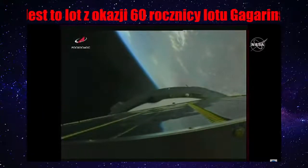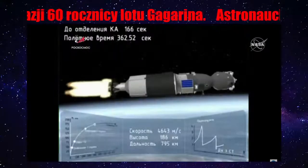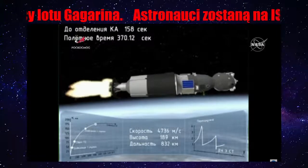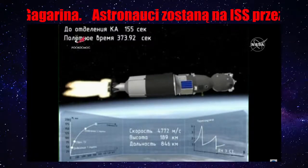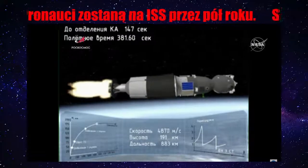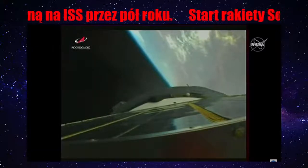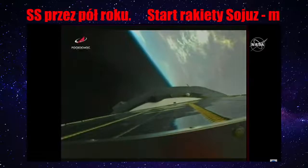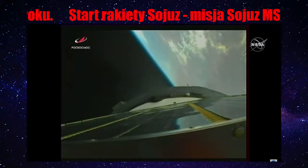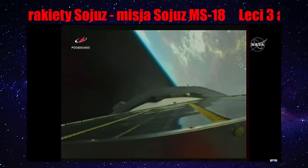350 seconds into the flight. Everything is nominal. Everything is good on board. 380 seconds into the flight. Third stage thrusters are functioning nominally. The crew are feeling well. Copy, Kazbek. 400 seconds into the flight, the vehicle is stable. Everything is good on board.